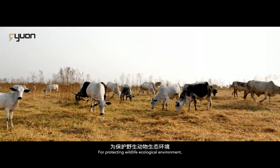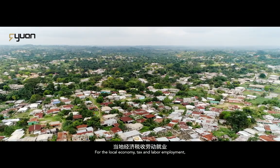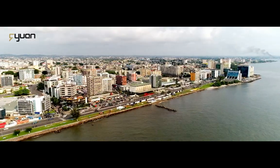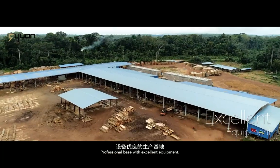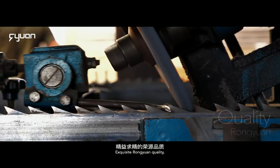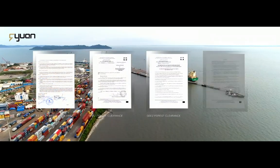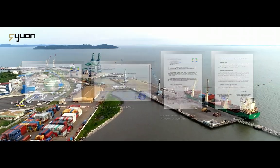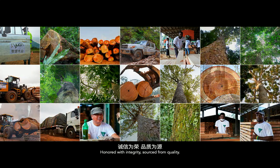Working with the government for protecting wildlife ecological environment, for the local economy, tax, and labor employment, 荣源Wood has made significant contributions. 荣源Wood, with uniquely advantageous resources, professional base with excellent equipment, standard operations with complete procedures, exquisite 荣源 quality, legal and authoritative qualification certification, committed to become the world's first choice supplier of solid wood raw materials. 荣源Wood, honored with integrity and sourced from quality.